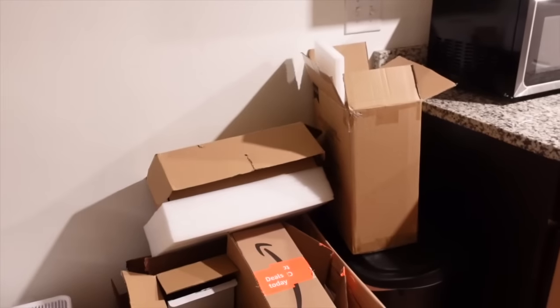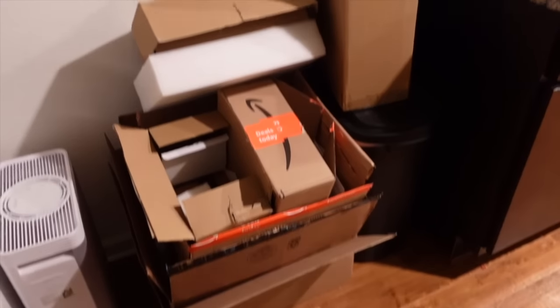I really never realized how much I shop until I see all the boxes that my boyfriend has to break down. Like, I have a slight problem.